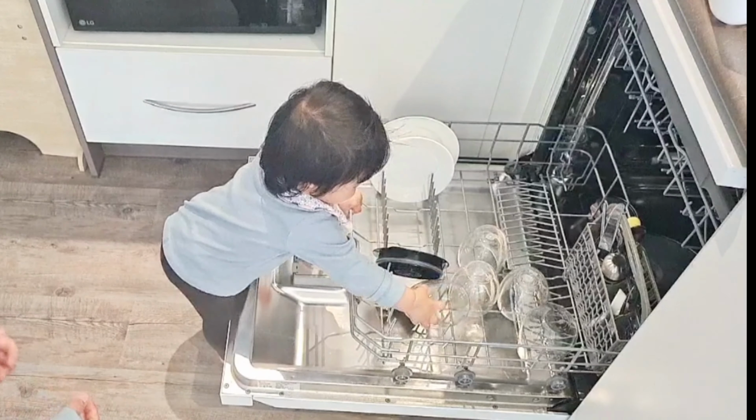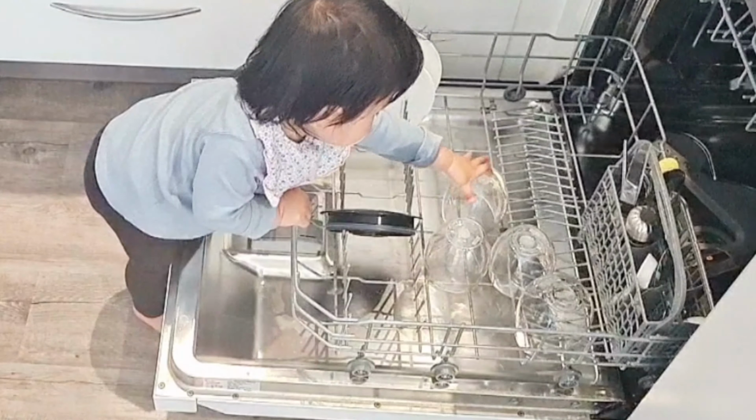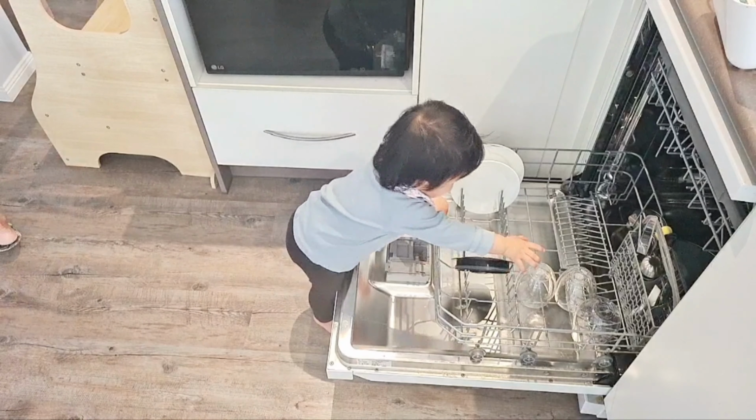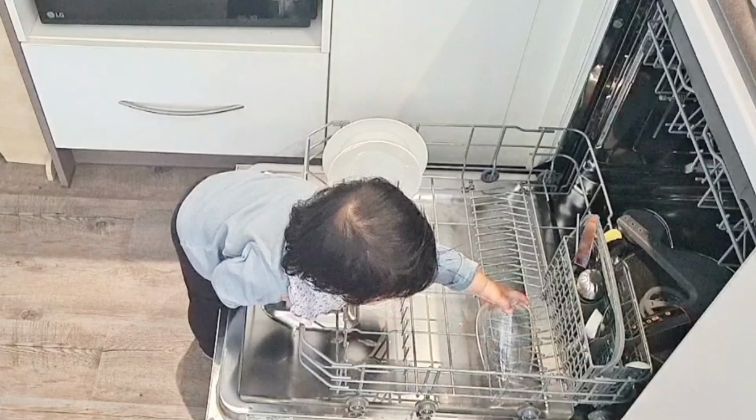If you haven't tried involving your toddler with unloading the dishwasher, I highly recommend it because you'll be surprised to see how much they can do with their small hands. Alina can safely take out delicate glasses, heavy bowls, and she sometimes delivers them to the correct place in the kitchen.